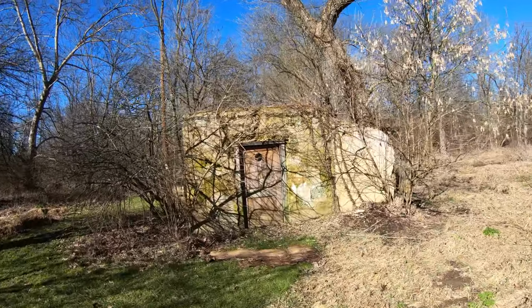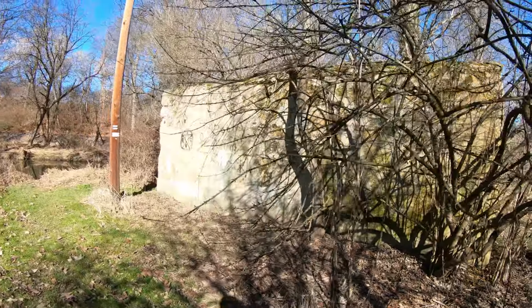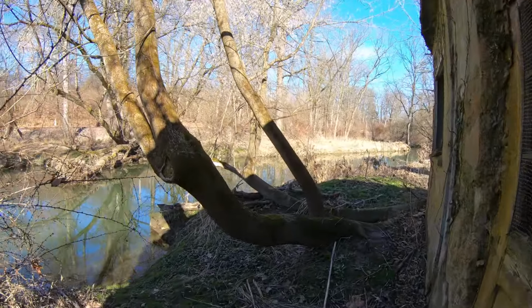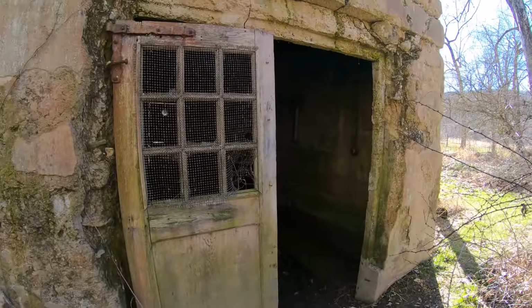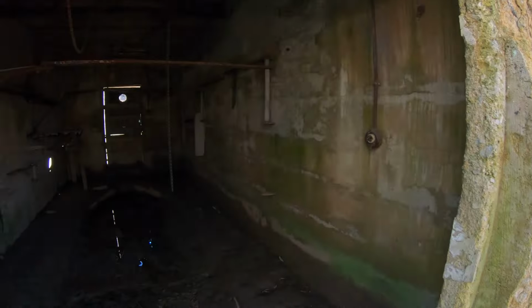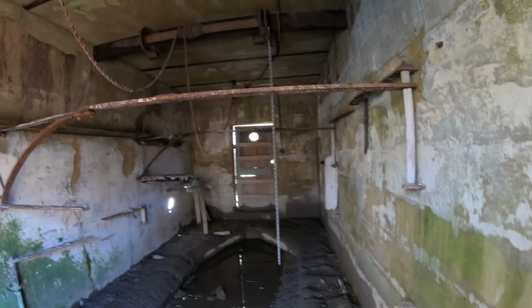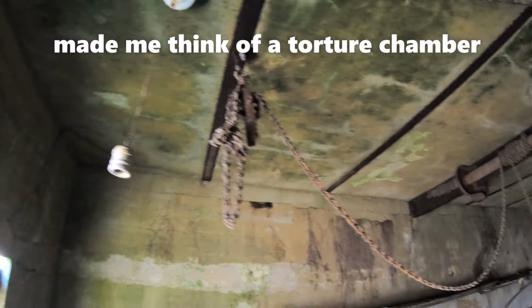So we got this structure right off to the side of the creek. Oh, it's open. We have an opening. Okay, so just to give you an idea, there's the creek. There is the creek. And this is right by the side of the creek. Oh God, this is scary in here. This is very cool, but this is scary. We've got an old light socket. And what's the deal with this chain?